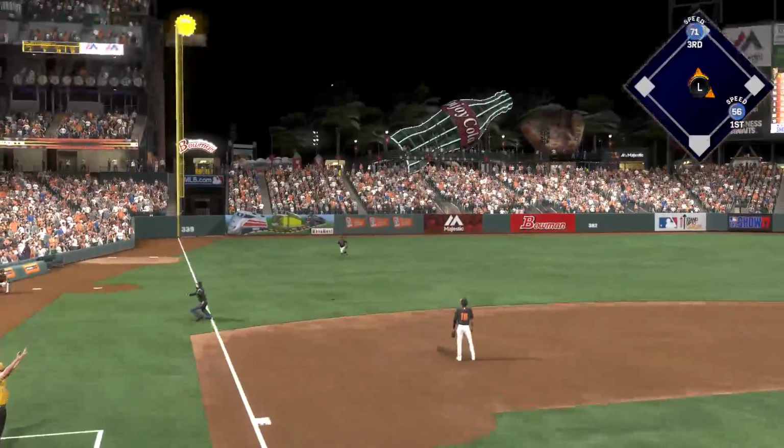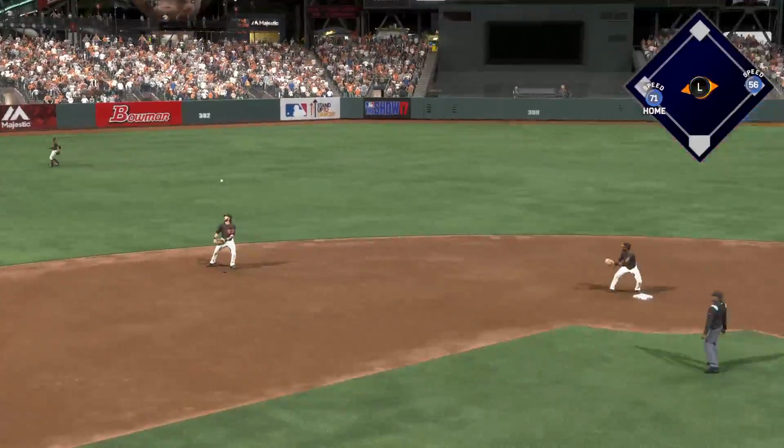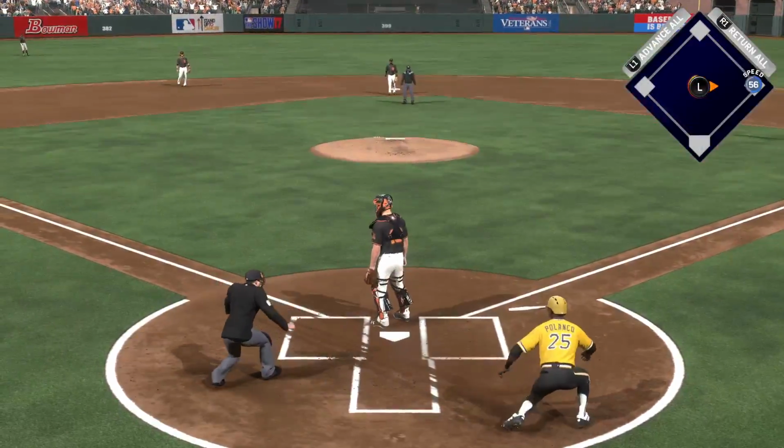And here's a ball hit in the air. In there, a base hit. Polanco is on his way home. And he is in there.